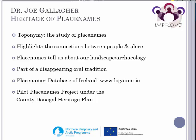So the nomenclature, the naming of places or the naming of features in our landscape that we use, provide insights into our attitudes, our values, our beliefs and aspirations as a society as well. Place names tell us about our landscape and also about our archaeology. We've given names to landscape features that provide us with reference points for our daily lives and also for local societies. Again, these can be field names, these can be the naming of local roads.